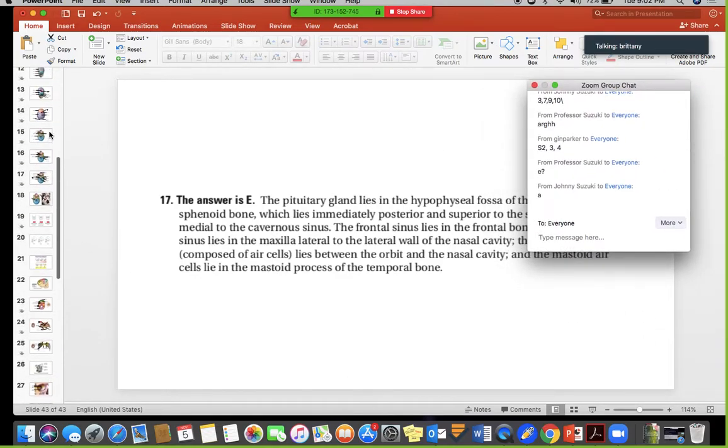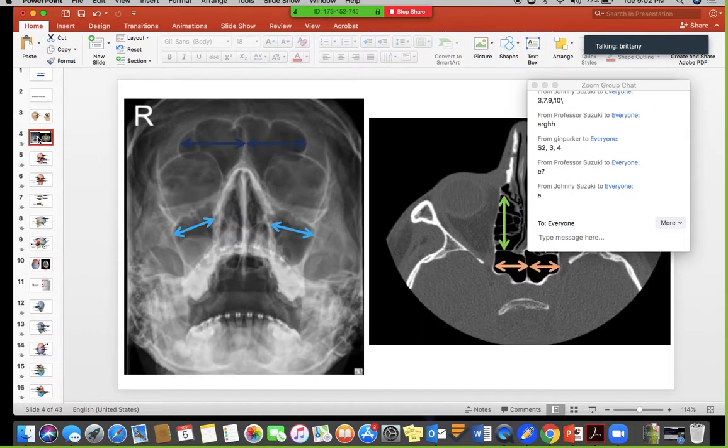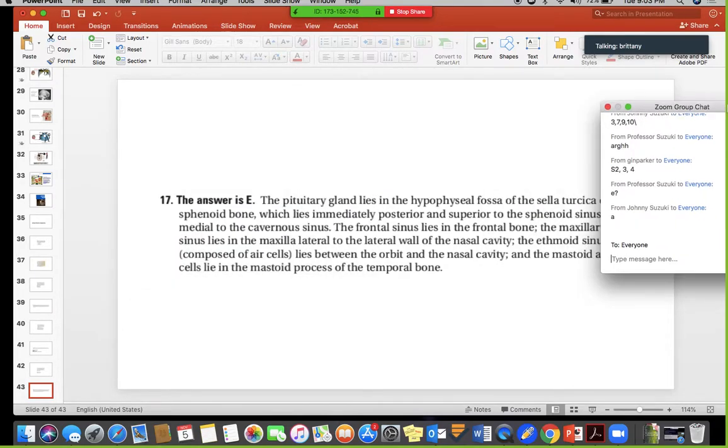So let's go back. I'm pretty sure Dr. K, I don't know if it was on the exam, but he does a concept check question that's similar to this. Can you see how the ethmoid sinus is located more anterior to the sphenoid? So just keep that in mind, because here's the proof. Those are the two that you're most often asked about.